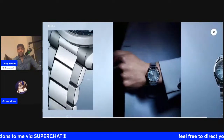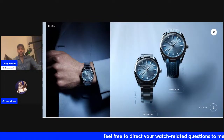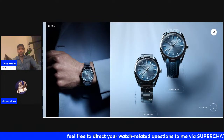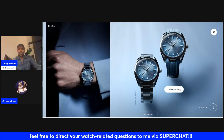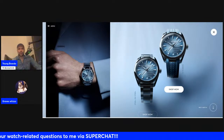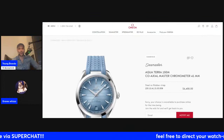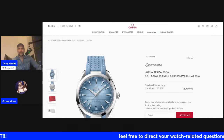Yeah, for me, these watches don't look so great. The Aquaterras don't look so great to me on the bracelets, but on the rubber, I kind of like it. And the price point is not unreasonable either, within Omega's own standards, of course.